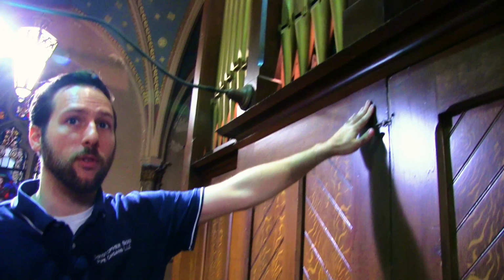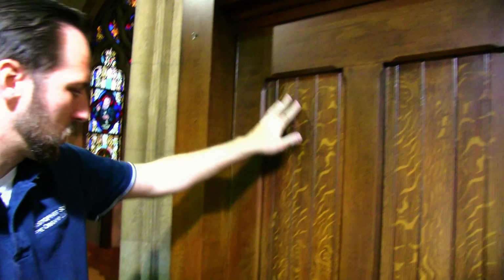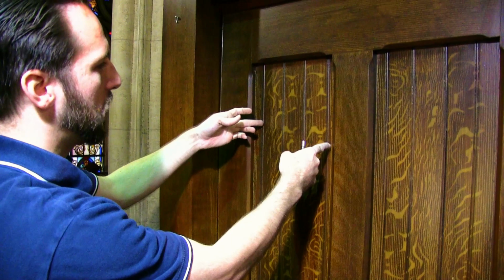Another thing is that you'll notice the casework moves at like a 45 here with the tongue and groove, and then you come over here and the tongue and groove doesn't match, and it's also going vertically, so that the piece of the board is actually this wide, and yet these are all individual pieces.